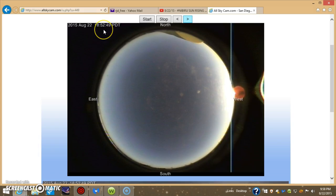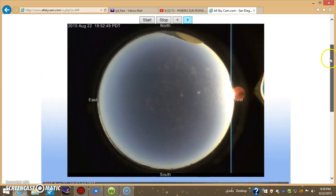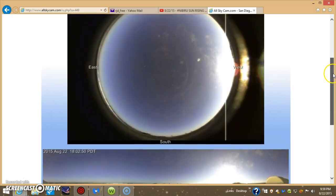Now keep in mind the sun's still not supposed to have set, which it hasn't. As you can see down here on the horizon shot, it's supposed to set at 7:23, I think it was, 7:22, something like that. So we're still a good half hour before sunset. And with this image here at 6:52, well, I'll start it since we have some time on this vid. Let it play through. Move it down so you can catch the horizon shot as well.